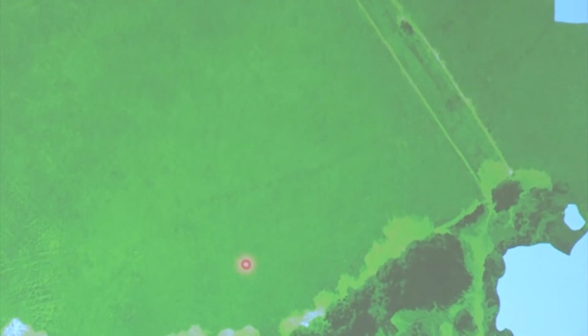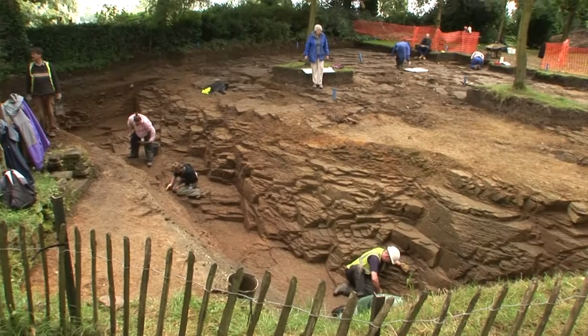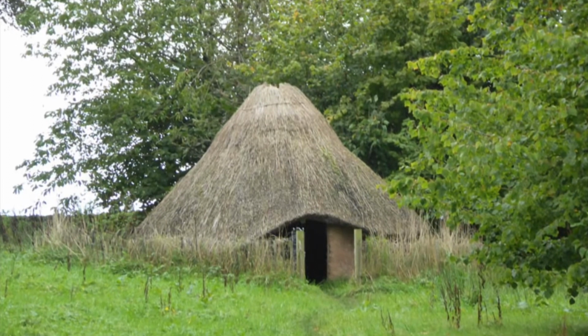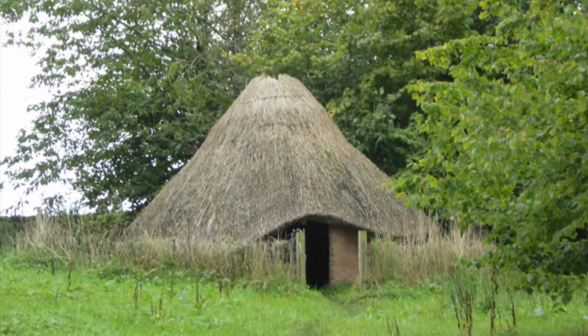Today, part of the Iron Age ditch remains exposed for people to view, and also there is a reconstructed roundhouse within the site, which was built in the 2000s as part of another European project, and I'll come to why that's significant in a minute.